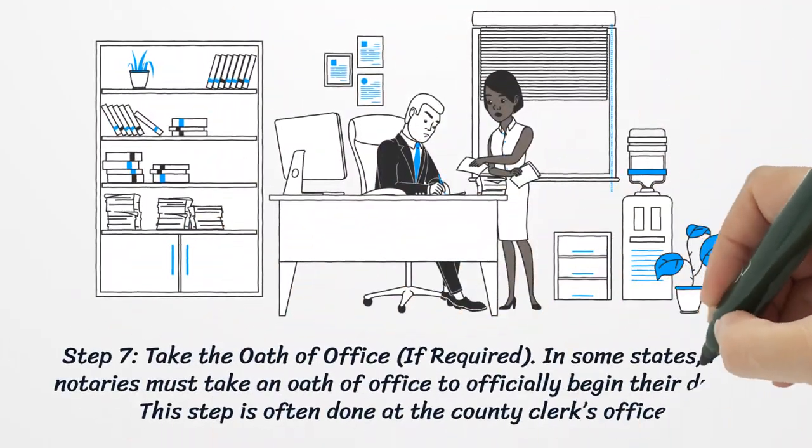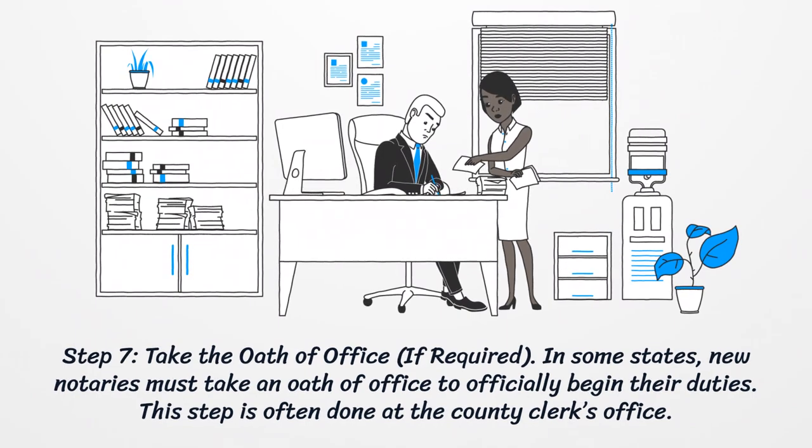Step 7. Take the oath of office. In some states, new notaries must take an oath of office to officially begin their duties. This step is often done at the county clerk's office.